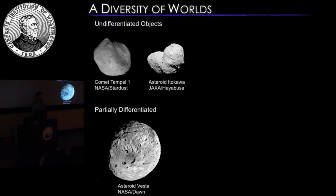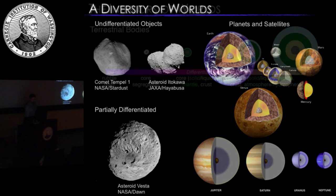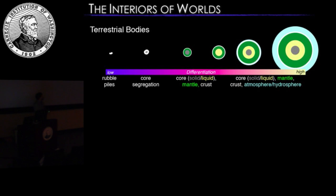And we think that these are partially differentiated, i.e. they're segregated out of the core. And then as we move to even larger objects, like the planets and their satellites, we see a huge diversity of interiors and material properties of these planets and surfaces. If we put those onto a spectrum, in this case just for terrestrial bodies, we have the asteroids, the rubble piles that have low differentiation. As you move to the right, you start finding things where you segregate out a crust, you have mantles, you have cores, and in some cases you start to develop atmospheres and hydrospheres, where you're actually able to capture volatiles and hold them at the surface.